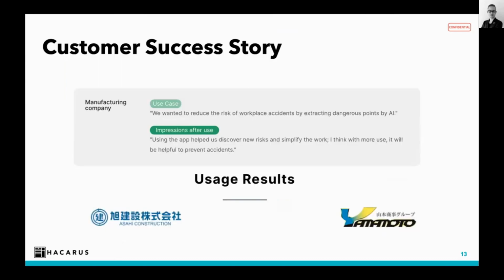This is something that we've rolled out in Japan this year, even actually this summer. So we have some customers that are using this, including Asai Construction. And basically, what we've done for them is exactly what I described. This is a company that wanted to reduce the risk of workplace accidents by extracting dangerous points.